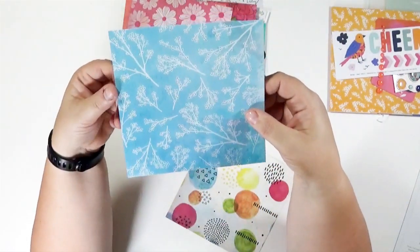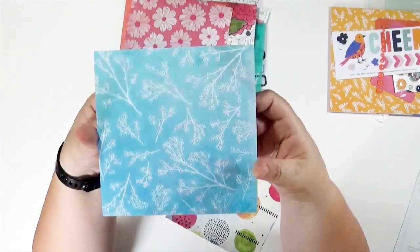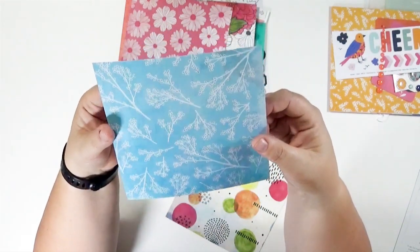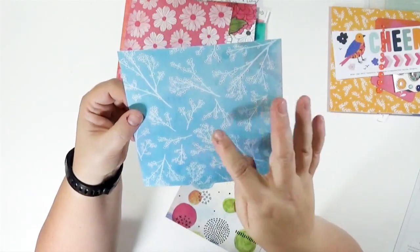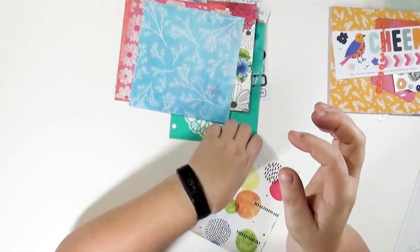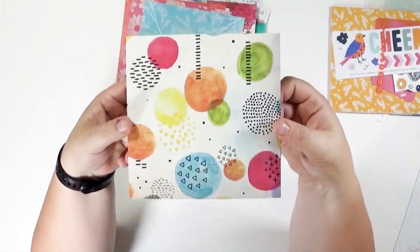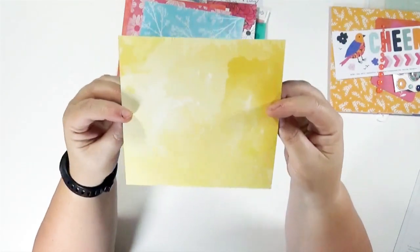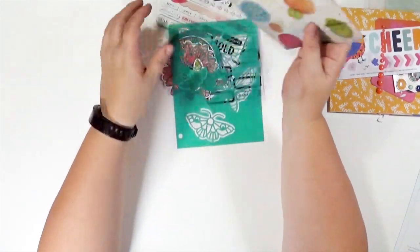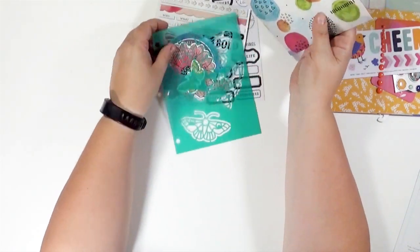And then this one's beautiful. It's this watercolor black background, and then it has this little branch with leaves on it, and there is some slight texture in there as well. And then this is like a geometric print, and then more watercolor. So that is the collection, that's the kit for the month of September.